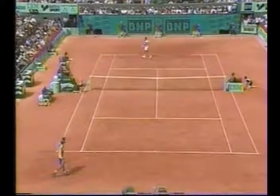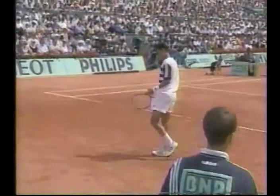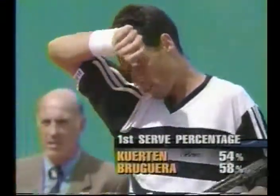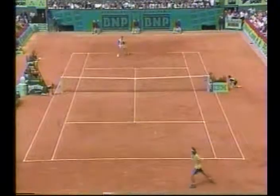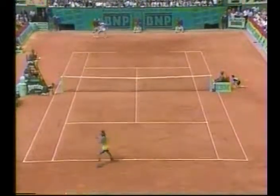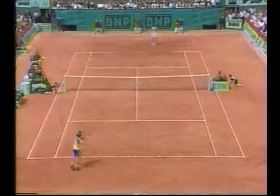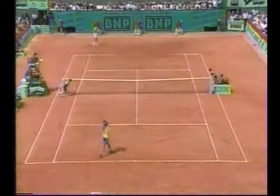Once again, that first serve saving him. He's certainly lost the majority of the rallies when the two have been on the baseline. But he knows Kuerten is going to be tight. Bruguera's got that first serve percentage up close to 60%, which is pretty good in this type of weather. Bruguera on the run throughout that point.